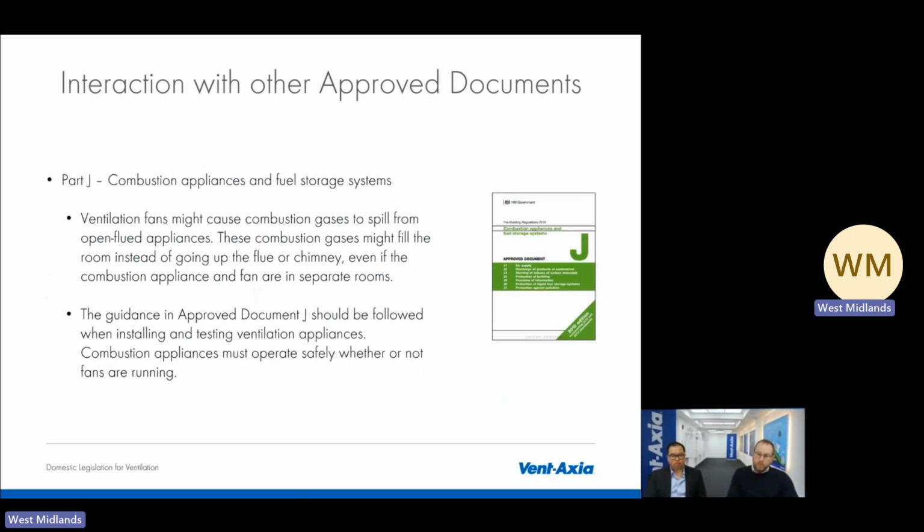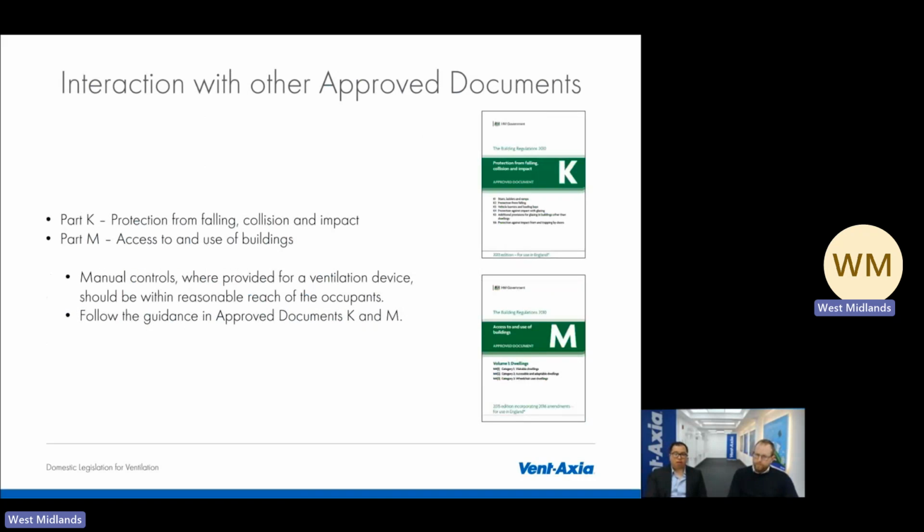Interaction with Part J, which is the combustion appliances and fuel storage systems. Part F cannot supersede Part J when permanently open air vents are required for combustion, as ventilation fans may cause combustion gases to spill from open flue appliances. Interaction with Part K and M, which covers protection from falling, access to and use of buildings, which states that controls should be within reasonable reach of occupants.